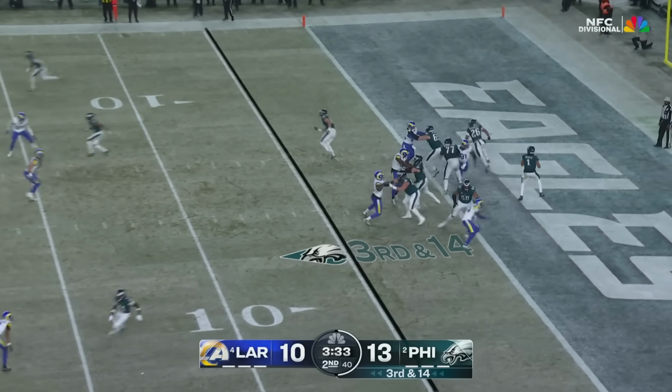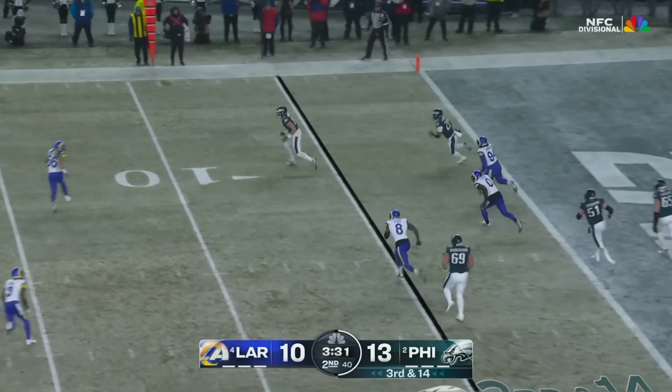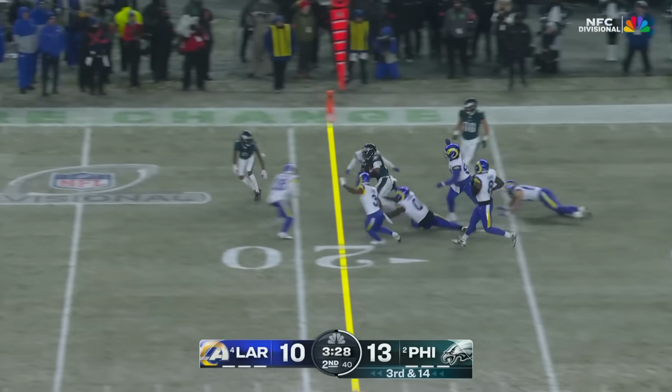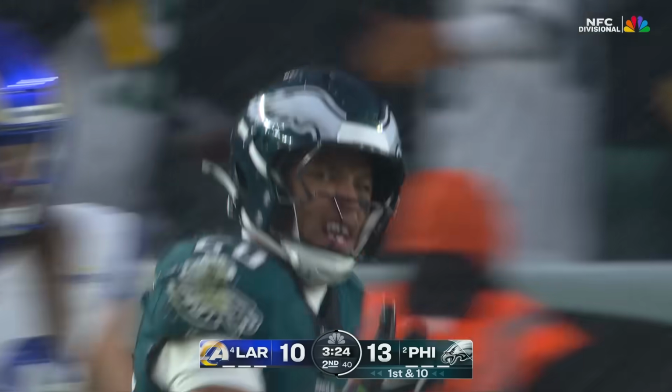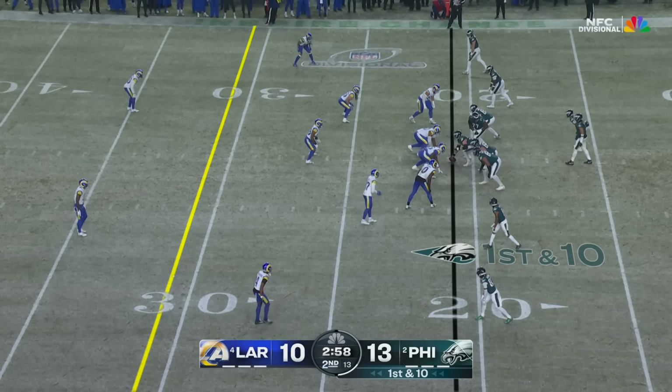Third and 14. Rams are bringing 5 from his end zone. Out to Barkley. Saquon got there. First down for 20. The safeties came flying up, but Quentin Lake was a step too late.